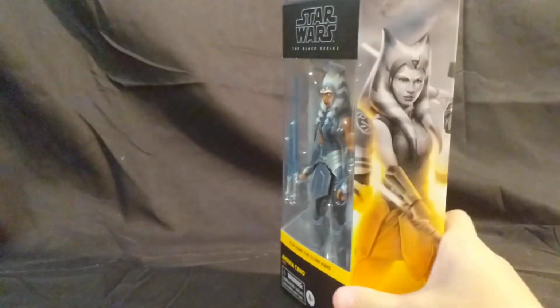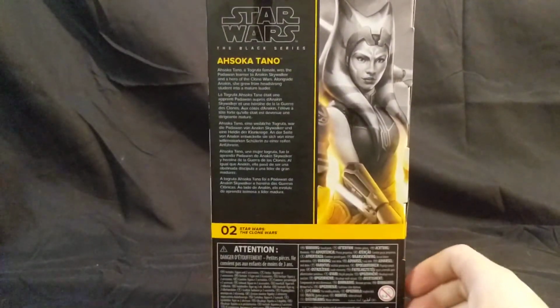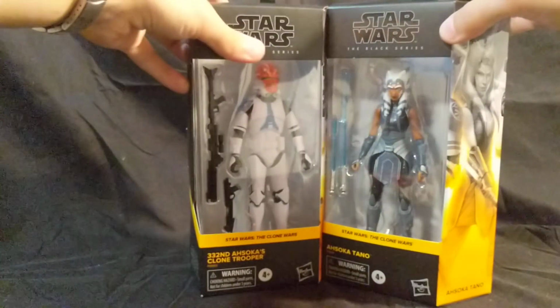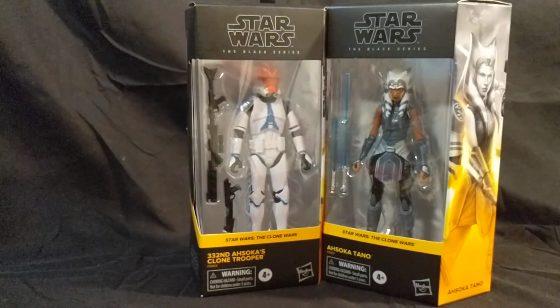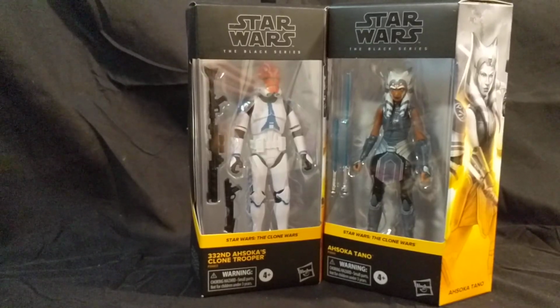Very similar. It's got a picture of Ahsoka on the side and back, like I said. Stay to the end if you want me to read those. I love these figures and I love these boxes. Alright, I'm gonna get back to you in a second. I'm just gonna pop these guys out of the boxes.